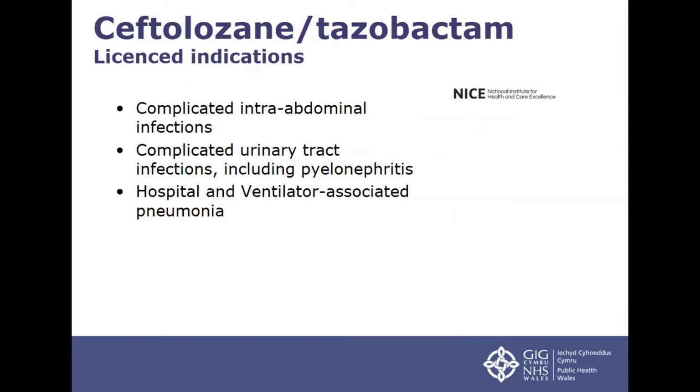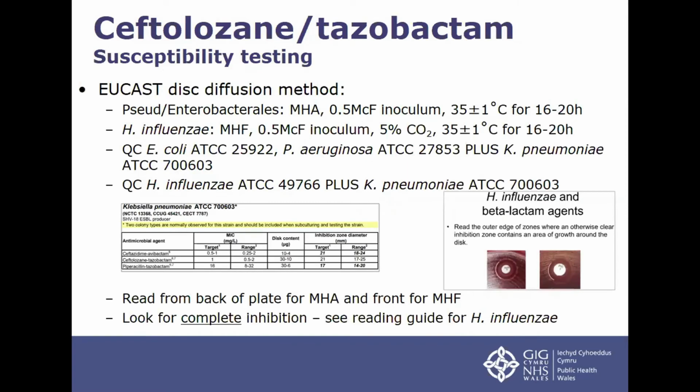The licensed indications are very similar to Cazavi: complicated intra-abdominal infections, complicated UTI with pyelonephritis, and HAP and VAP associated pneumonia. For susceptibility testing, it's very similar to your normal standard EUCAST diffusion for Pseudomonas and Enterobacterales, and the same for Haemophilus influenzae, so Muller Hinton F and CO2 for the Haemophilus. Again, because it's an inhibitor, we need to add the two QC isolates, a susceptible one and also this ESBL-producing Klebsiella pneumoniae. And for Haemophilus influenzae, the same story, so add this Kleb pneumo.